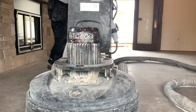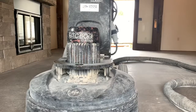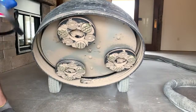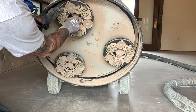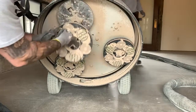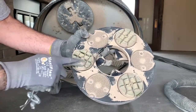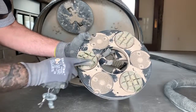Okay, Jeff just got done running the 400 grit resin bonds. I'm just going to show you a change out here so you see what these are. So the resin bond diamonds, they're exactly what they are. These are diamonds impregnated in resin. So these are for the honing process, let's put it that way.